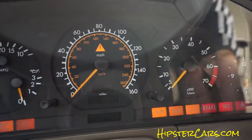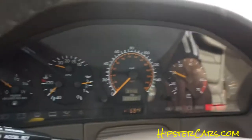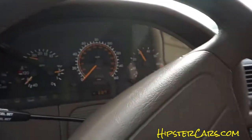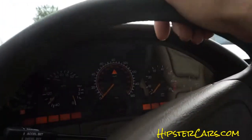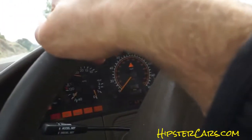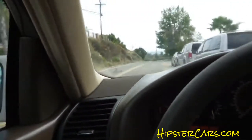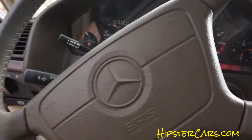Now, what would make something do something like that? It's almost like it's all of a sudden losing spark or something. But if I keep my foot on it, I can keep it going. But not enough to get me where I need to go. Okay, I'm gonna tinker with this. It'll be back up at the top of the hill this evening.